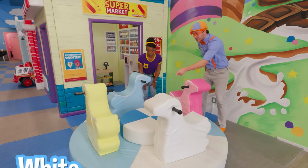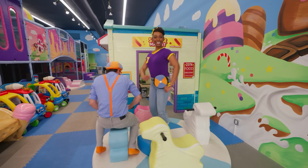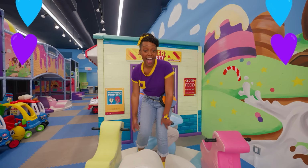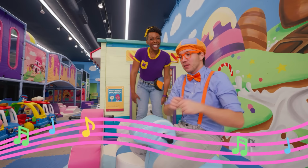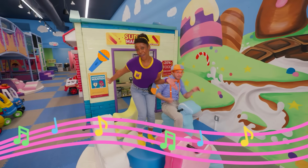what's in the center. Let's laugh the day away. I love to sing some songs to you, 'cause you're my best friend, Blue. Happy Valentine's Day, friend. Ooh, ooh, ooh. Spin your coupons and I'll sing to you about orange and blue. Let's play pretend. Yeah! Whoa!